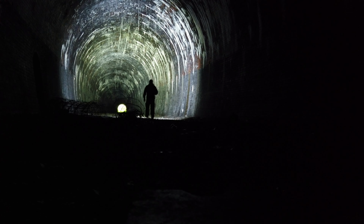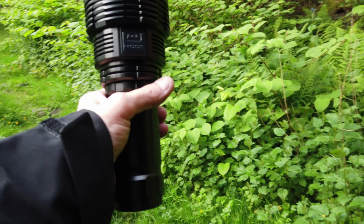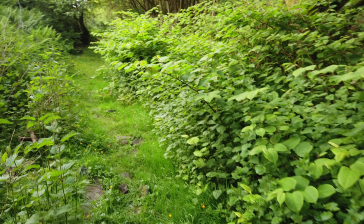Yep, like you see, is the entrance now to it. So, stay safe till next time. By the way, if you're wondering what torch it is, well, you can't see, can you? Still in the bleeding tunnel. Yeah. So it's the Imalent DX80. Been around for a few years now. It was the world's brightest torch at one point, but yeah, have a good one, stay safe, till next time.